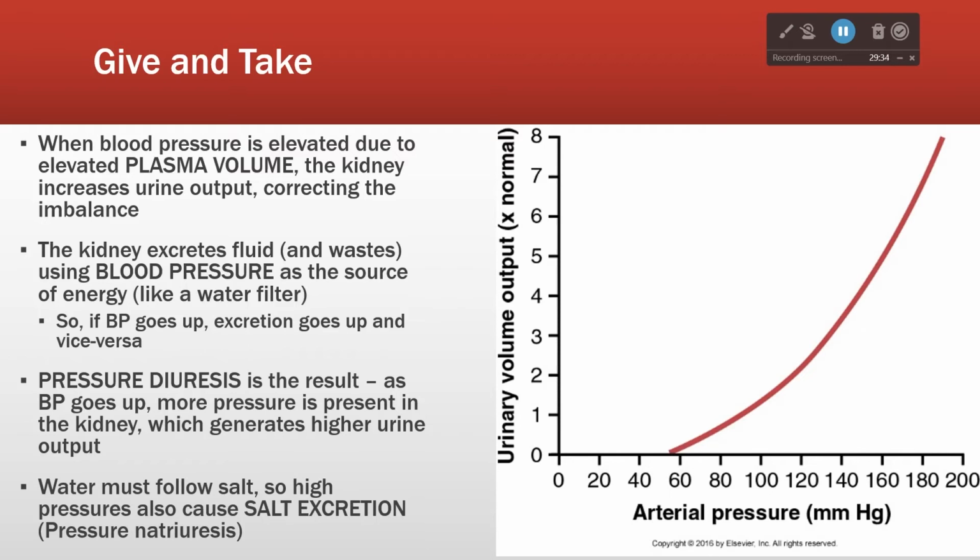Now, this does make sense because fluid ultimately is what creates blood pressure in the first place. In other words, you've got a heart, you've got resistance. The last piece you need to have blood pressure is something to make pressure in, right? That's going to be your plasma volume. So more pressure, more urine, and then that causes the amount of plasma volume to decrease, the pressure decreases, and then we're back to baseline, right? And we're going to do a lot of those homeostasis diagrams as we go in the next week.